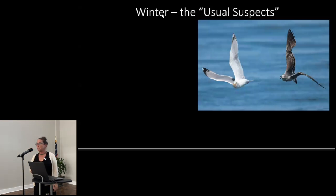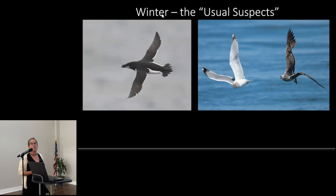Razorbill is another species that we regularly see in the winter. Typically, we'll see those on all of our trips. Sometimes we'll see thousands of them in a day. And there have been some influxes down to the south as well. I know there have been a few seasons where they've had them as far south as Florida. Bonaparte's gull is another species that we see pretty much on every trip, and they're a very attractive small gull.